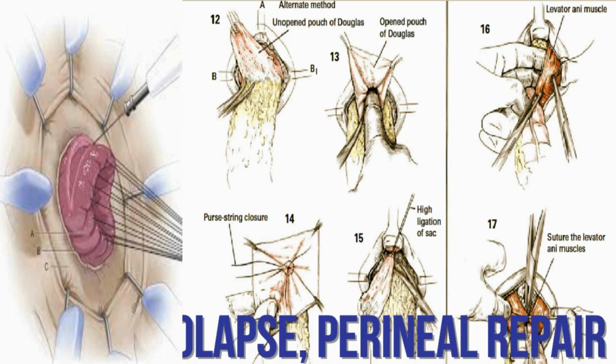It may be necessary to enlarge such an opening and insert a small retractor to accomplish this with good visualization. The pouch of Douglas should be closed as high as possible with a purse string 00 absorbable suture, figure 14. Considerable time may be required to make certain that the pouch of Douglas has been obliterated as high as possible.